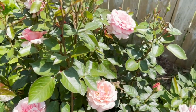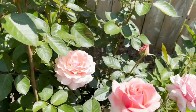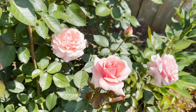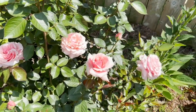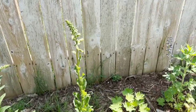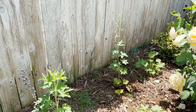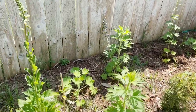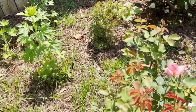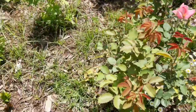It is grandiflora, so you get huge clusters as well as some single stems, and this will get up fairly tall. This will get up 5-6 feet. I've got some foxglove in the back. I've got some delphinium in the back as well. Now, make sure I don't step on Bo because she's over here somewhere. There she is.